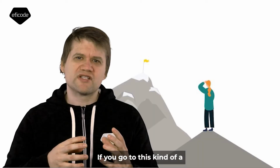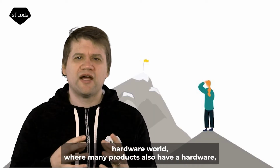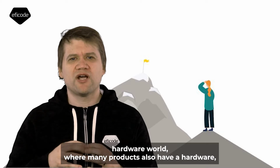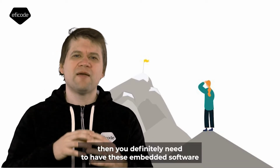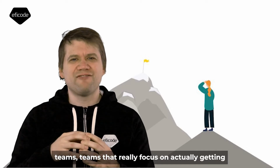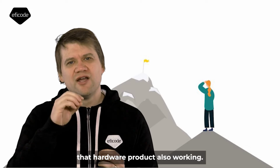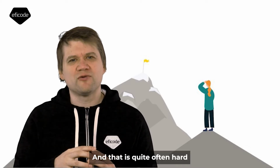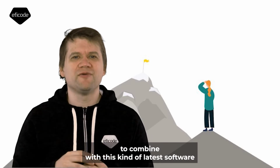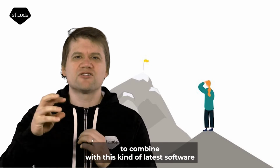If we go to the hardware world, where many products also have hardware, then you definitely need embedded software teams that really focus on getting the hardware product working, and that is quite often quite hard to combine with the latest software.